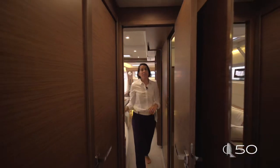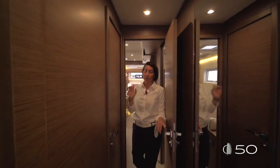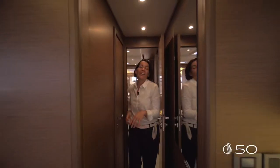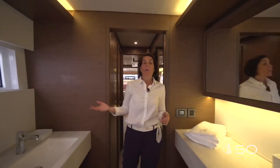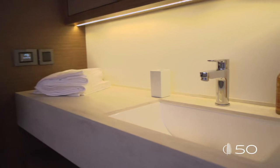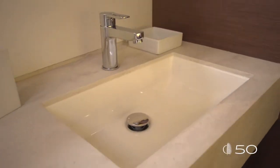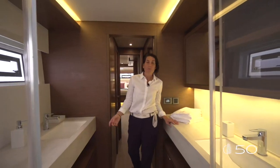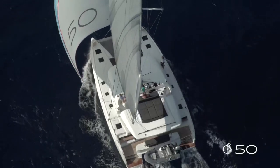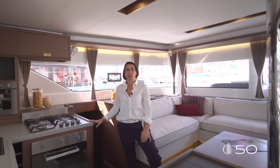Walking forward, just separated from the door, you can find the ensuite bathroom and shower. A separate head and the bathroom with two sinks. Double Corian countertop, double sink, one for her, one for him. And the forward part of the hull is completely dedicated to an amazing shower. Let's continue the visit on the port hull.